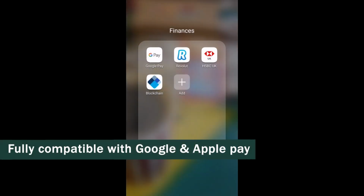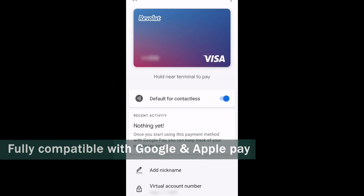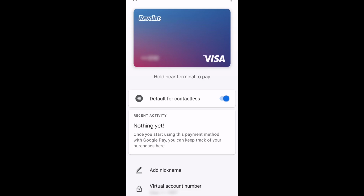So Revolut's now fully compatible with Google Play. This means you can pay with your Revolut account, and it means you don't have to take your card with you, as you can pay with your phone.